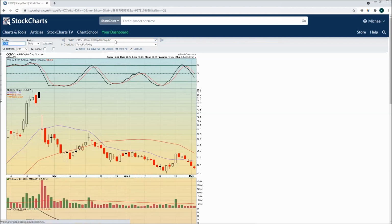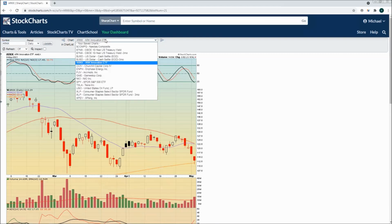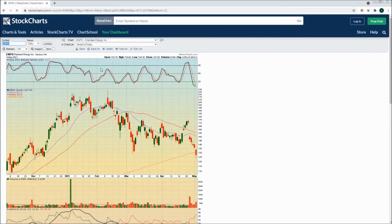And then we have some of these other high beta names, like Churchill. This one is also below the 50. You notice how the 50 is starting to turn down on some of these guys. So in a way, the 50 is now declining, and they're not really doing that great.